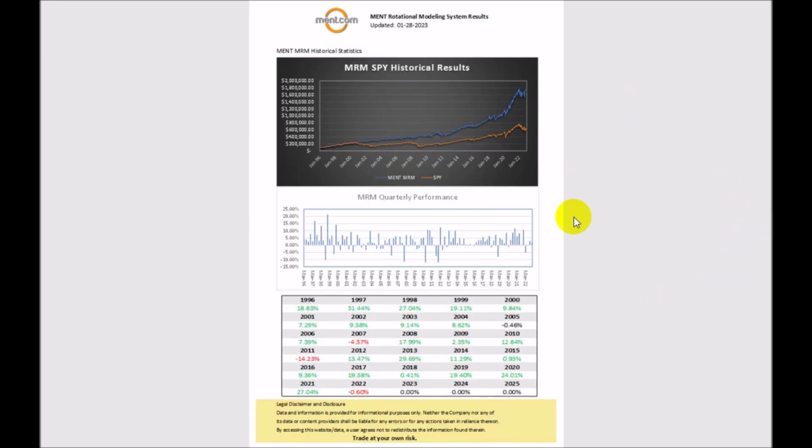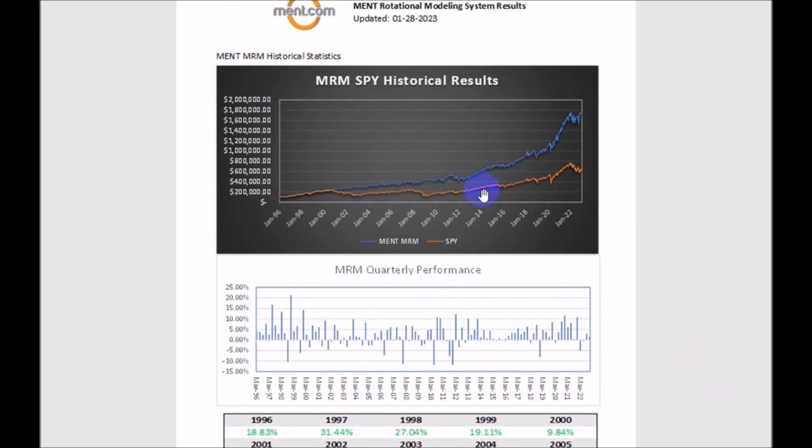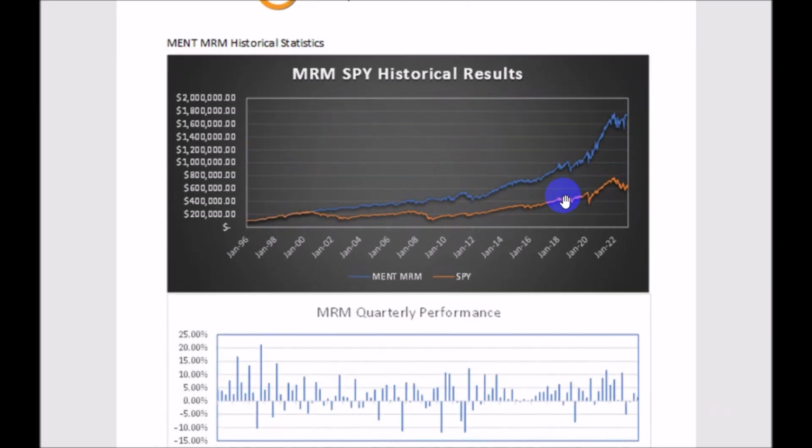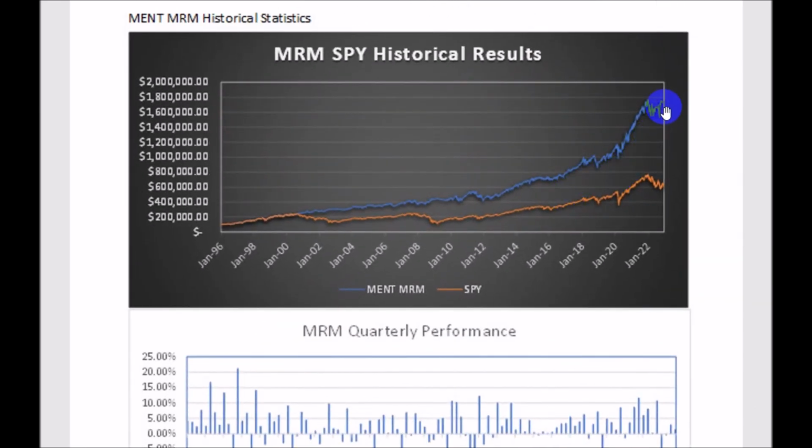This is the historical results of the MENT Rotational Modeling System. You can see here, folks, this is as of December 31st, getting ready to update it for the end of the month next week. We had just moved very close to new all-time highs. Let me zoom in here. Very close to new all-time highs as of the end of December. Doesn't look like we're going to get any new all-time highs in January.